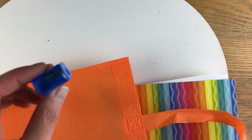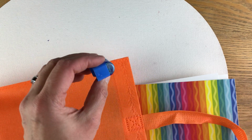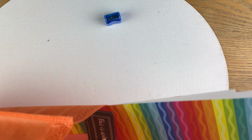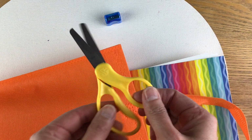And I don't know if you remember in one of the last videos, maybe the first video that we had, I talked about I was going to teach you a trick about using your pencil sharpener. Well, hold on to your hats, folks, because that's coming up. And again, we have some tape in our bags. We have some scissors that we're going to be careful with.